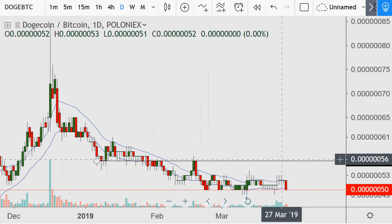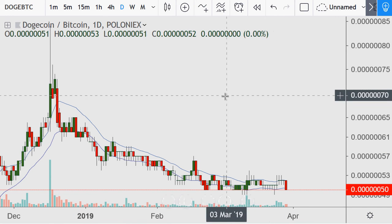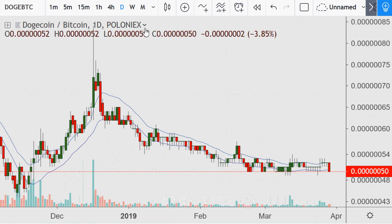Let's just take a look next at Doji. I don't need this line here anymore. But how exciting this is when we do multiple time frames. Start off with the 1 minute.